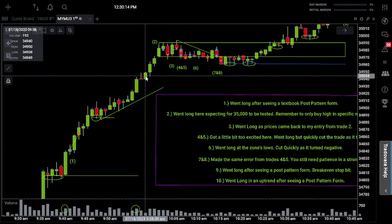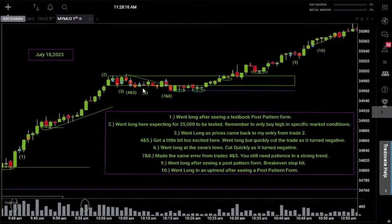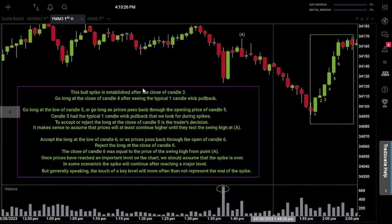Now a bull spike happens when it starts. Well, let's go to our notes and break it down. All right, so this is a bull spike. Now, a bull spike is established after the close of candle 3. That's for this example, but it's also for all other examples. You get 3 straight candles to the upside with a high range, meaning that each candle moved a considerable amount of price range, and they were all significant.